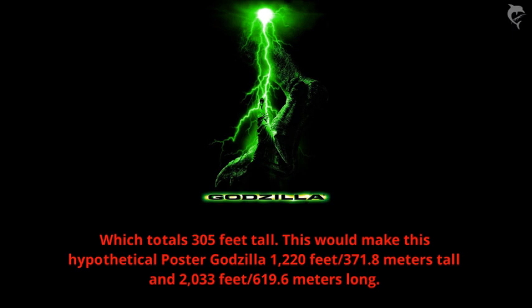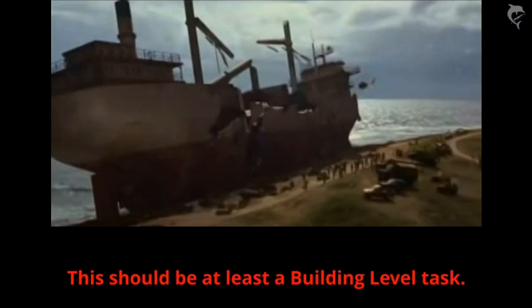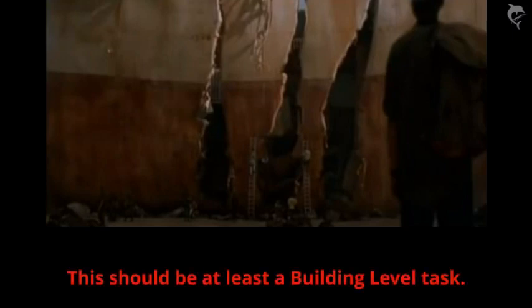With that little positive tangent out of the way, let's finally get to the feats section of the video. Starting off, Godzilla manages to wreck through a cannery ship, which should be at least building level. Pretty self-explanatory. Godzilla should be at the bare minimum building level on sheer size alone.